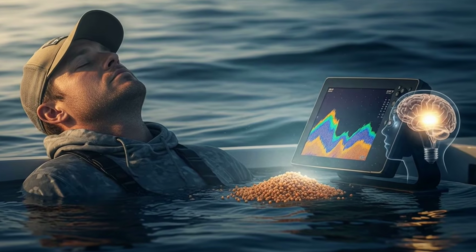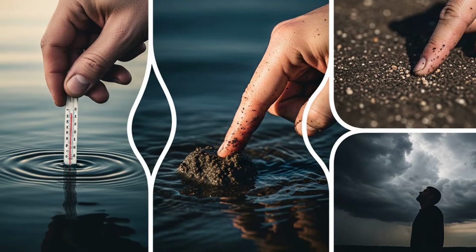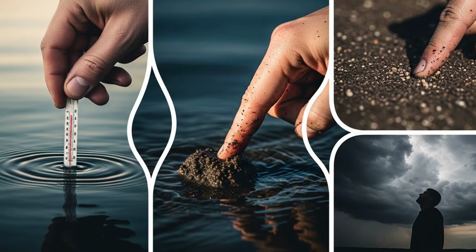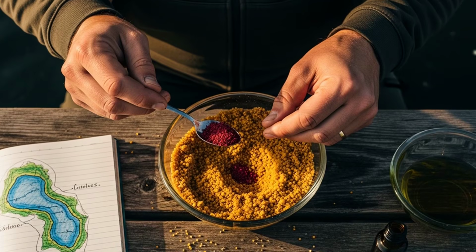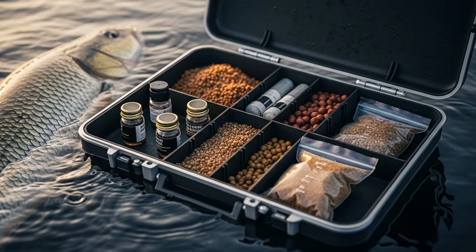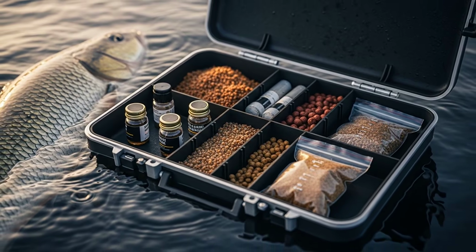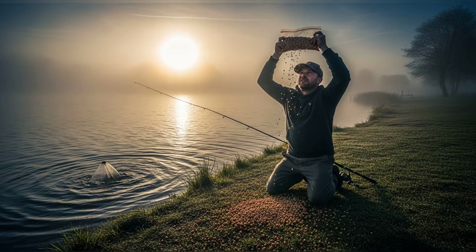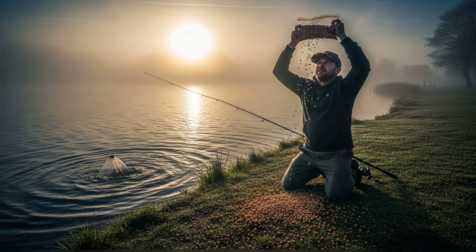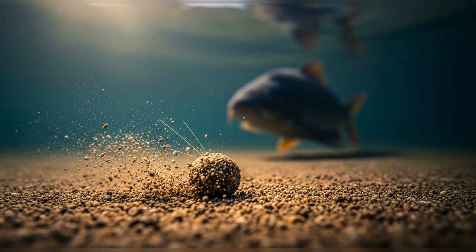The biggest mistake you can make is turning off your brain. You've got to read the bottom, watch the weather, and track how the fish are actually behaving. Dial in your mix for the exact situation you're facing. Your bait needs to solve a specific problem right here and right now. It's a tactical tool, not a ritual sacrifice to the fish gods. Fishing isn't a game of luck. It's a game of chess with nature.